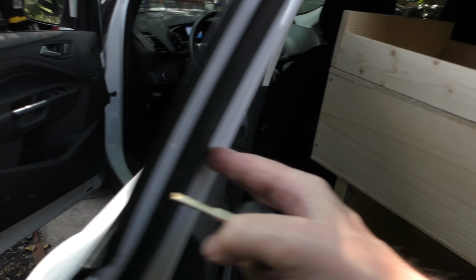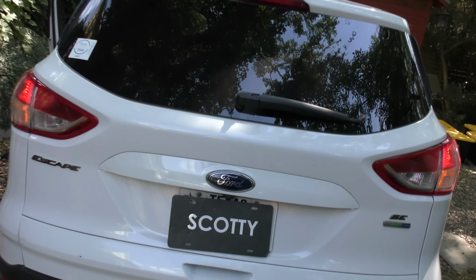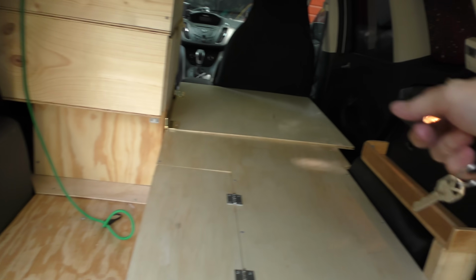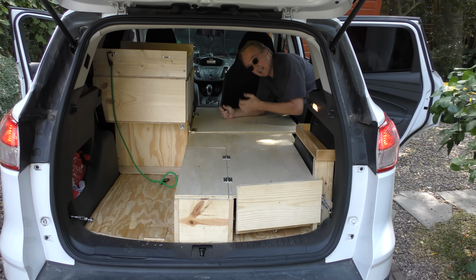We'll open the door because I already made a video about this. My customer turned it into a one-person camper for his daughter. As you can tell by the back, got a reasonable amount of room. You take those seats down, look at that. Oh, that space. Yes, there's a lot of room.